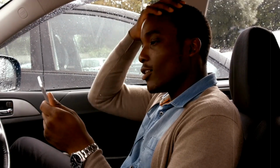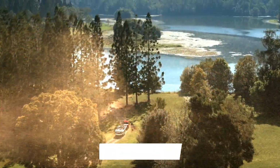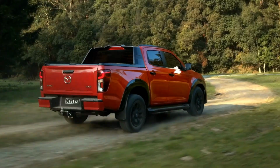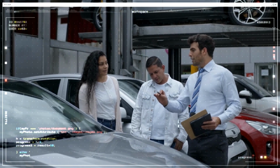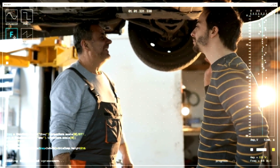But here's the real shocker. It's not just a bargain, it's tough as nails. 3.5 tons of towing, a bulletproof turbo diesel, and 4x4 guts that'll embarrass trucks twice its price. So why isn't everyone talking about this? Stick around, because by the end of this review, you might be trading in your Ranger.